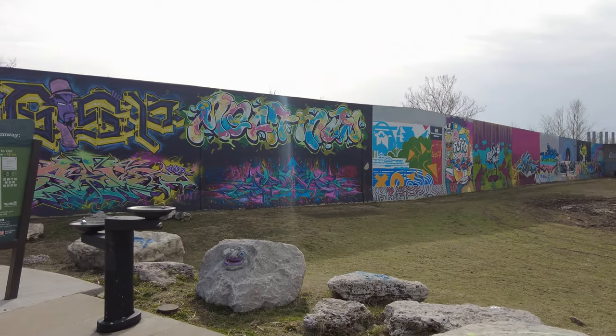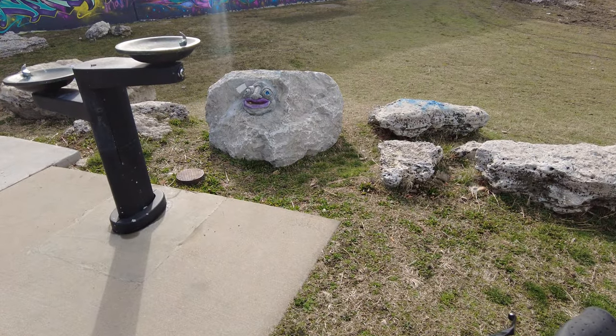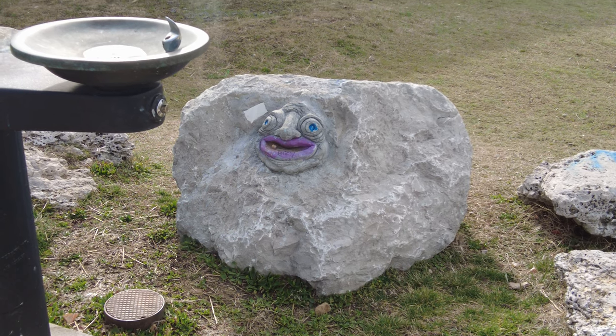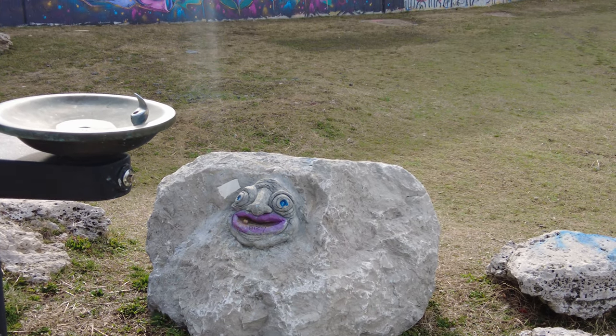Something quirky I just saw. Let me take this off tilt lock mode. See down there, there's a face that someone embedded in the rock. And there's even a one tooth that they put in there too.